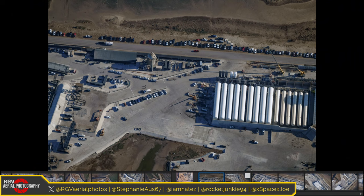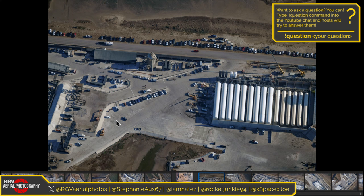That's a good point. I don't actually know where the tower and OLM will go for the next pad. I think it'll go where they've been adding all these drain works. But I don't think they'll stop the static fire testing at suborbital pad B until they've got the static fire test pad online at Massey's. Yeah.